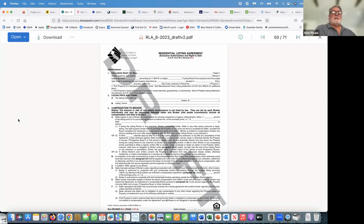The seller counteroffer, just as in the buyer counteroffer, has also been changed to reflect that appraisal gap. The same goes for the seller multiple counteroffer, so I don't have to go through that. They've also changed the statewide buyer and seller advisory. Paragraph A15 was added to explain preliminary reports and the importance of reading documents referred to in them, such as CC&Rs.